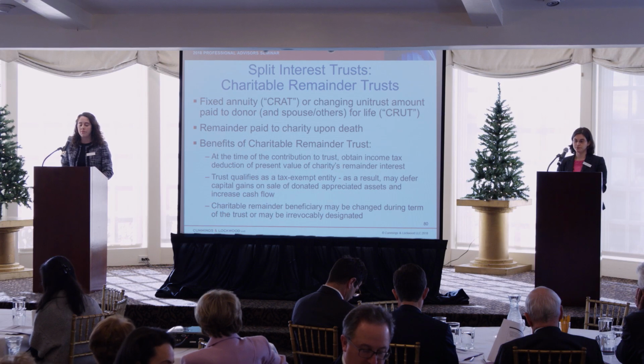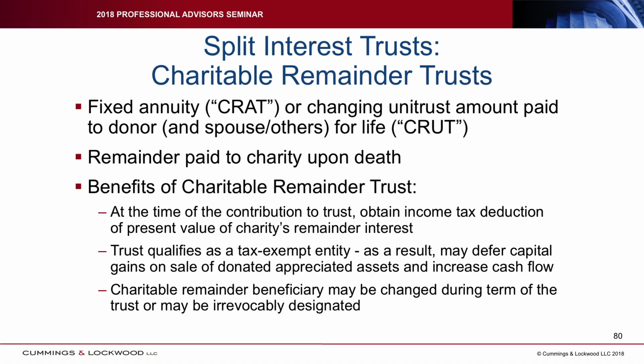Another great charitable planning vehicle is a split interest trust. And split interest trusts include charitable remainder trusts and charitable lead trusts. They're not as widely used as, say, a donor advised fund or a private foundation, but when used in the right circumstances, they can be really successful.